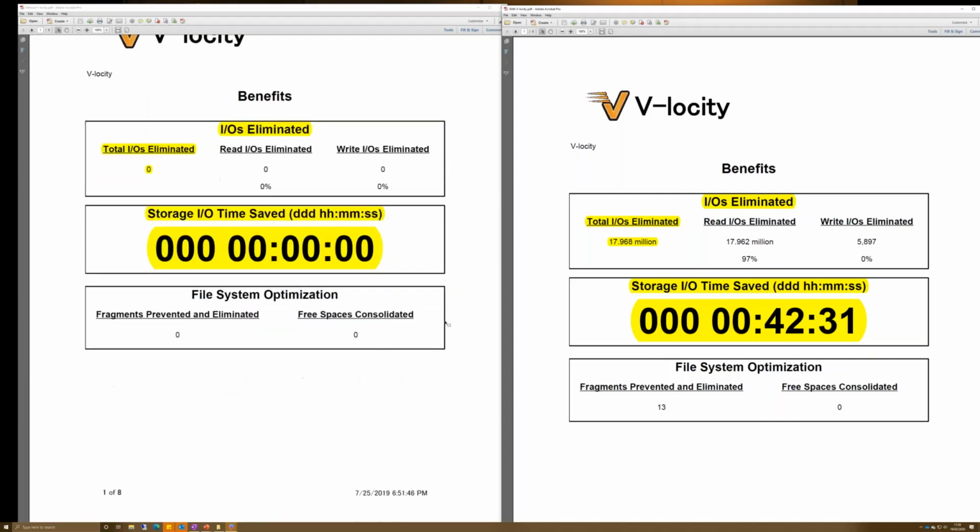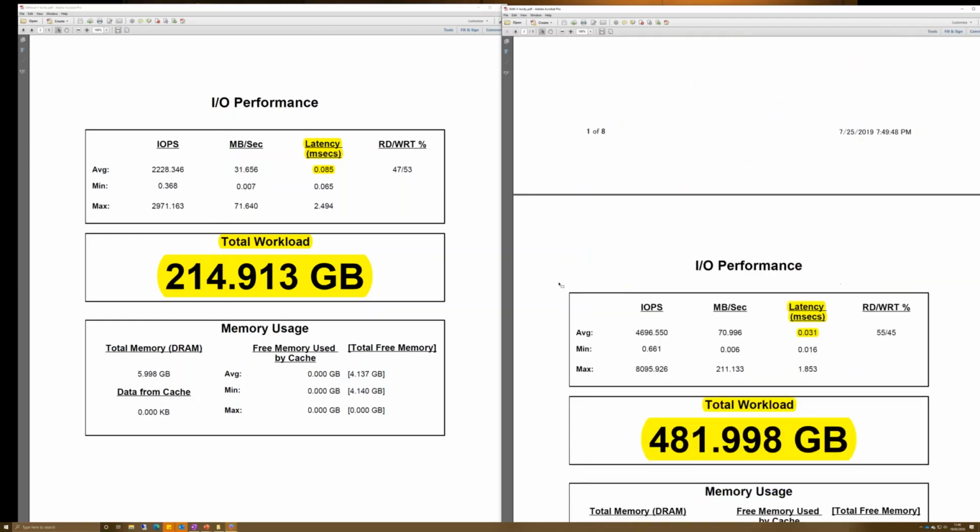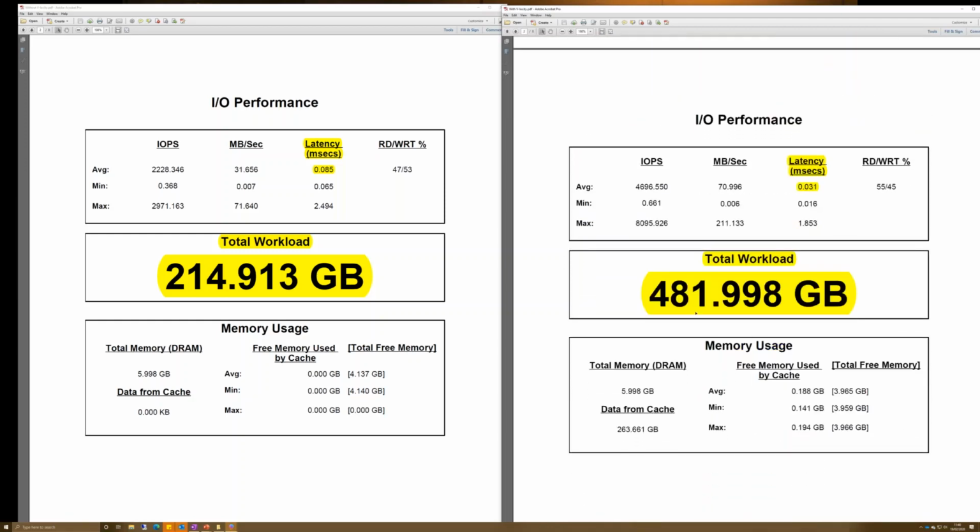Now, the most important thing is how much work this machine could process by itself. That was about 215 gigabytes worth of storage traffic it could do by itself. With the assistance of the V-locity software, that went up to 482 gigabytes, so more than doubled. And the reason for that was the RAM caching in the software was able to reduce the latency, which was already very fast, from 0.085 down to 0.031.